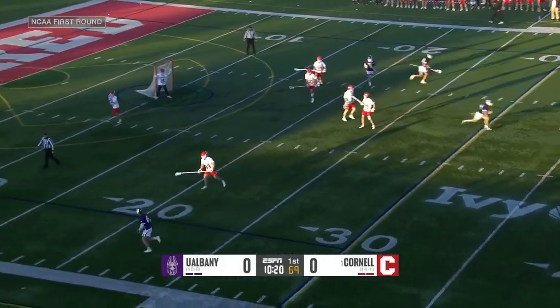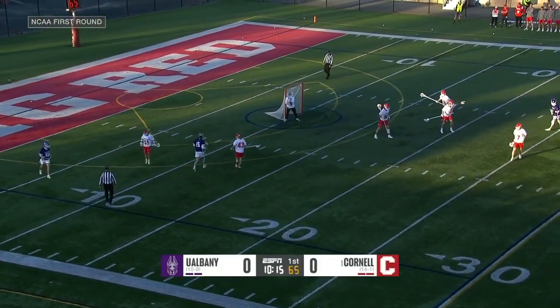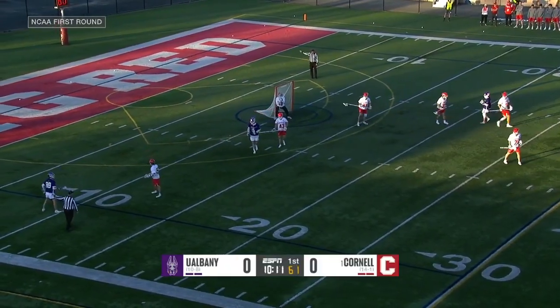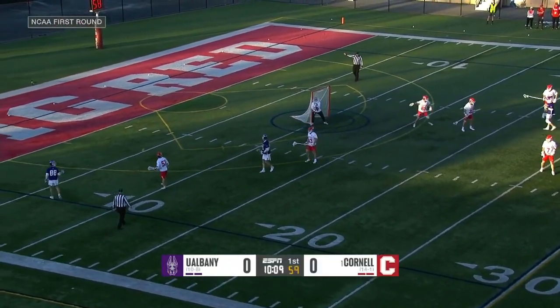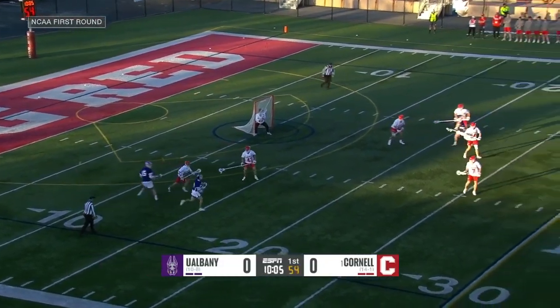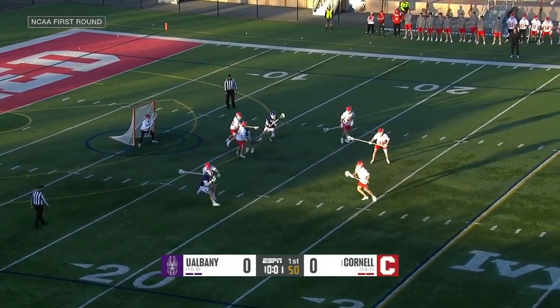$15 in purple, has it here. Silas Richmond, best player on the field for UAlbany. This is a Great Danes team that played on Wednesday night, had to win their way into the first round play-in game against the MAC champ Siena. They won 11-9. Richmond, 2 goals and 3 assists in that game.